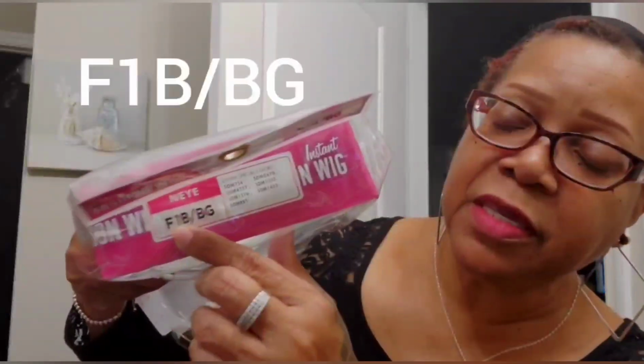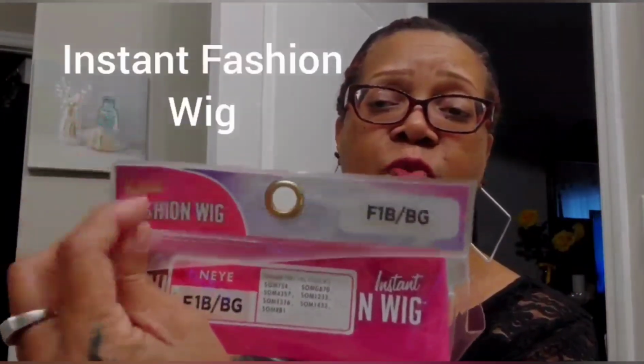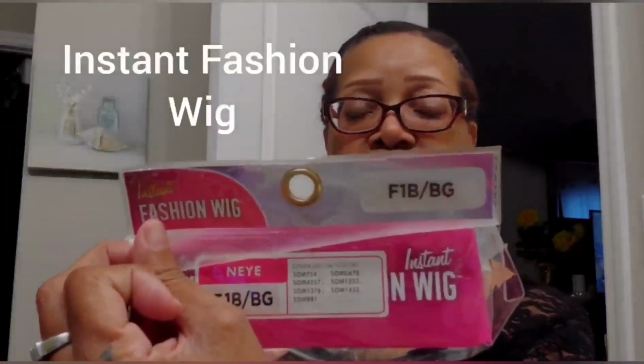But anyway, she is going to be in the color F1B and BG. So it's going to be pretty much black, and it's going to have a little burgundy in it. That's why I put on a little lipstick to kind of enhance that. And she is put out by Instant Fashion Wig.